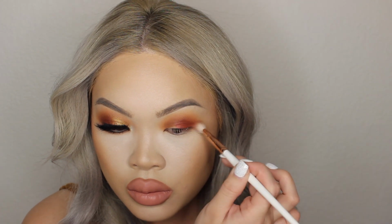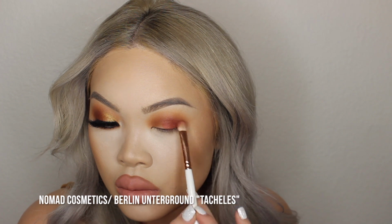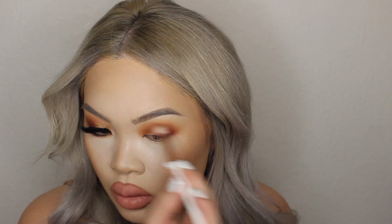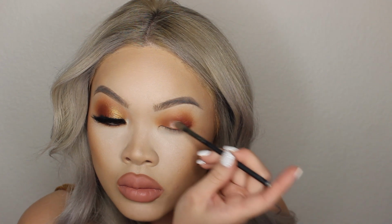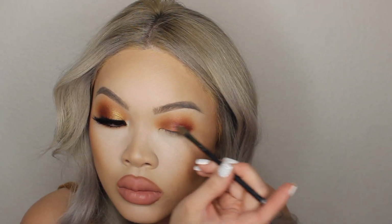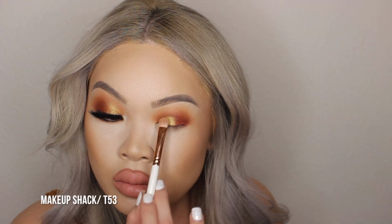And throughout the whole video, I'm pretty much going to be doing the same exact steps. So I'm building the color and then I'm blending it, and this is just going to ensure that the color is super pigmented, but also super blended and soft, because you want to add some color in there, but you don't want it to be like, oh my god girl, I see where you put that color, you know what I'm saying. So you want to just work slowly. You can always add more.